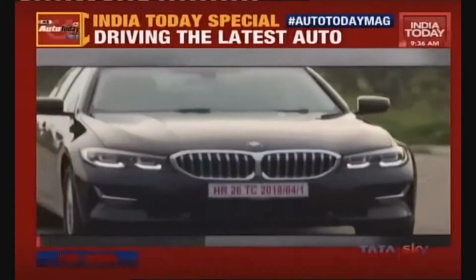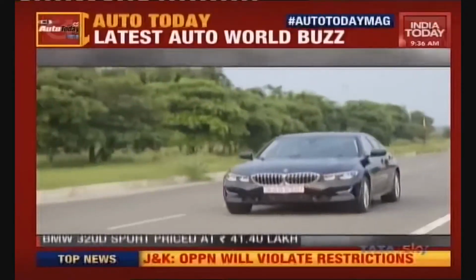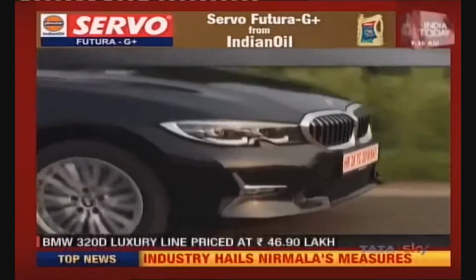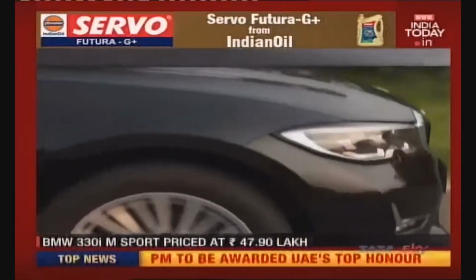The 7th generation BMW 3 Series then is better than its predecessor in every way. It still sets benchmarks in terms of driving experience. Thanks to intelligent new lift-related dampers, it is more comfortable. There's more space, especially in the back, and there's more tech on offer as well.